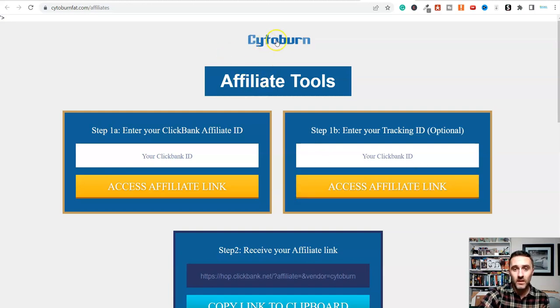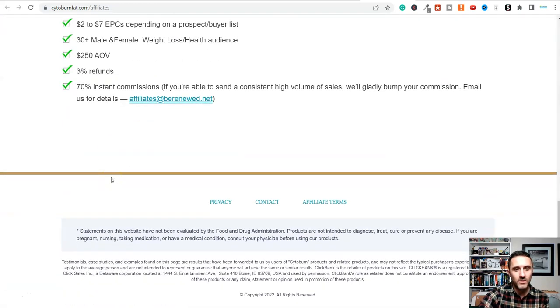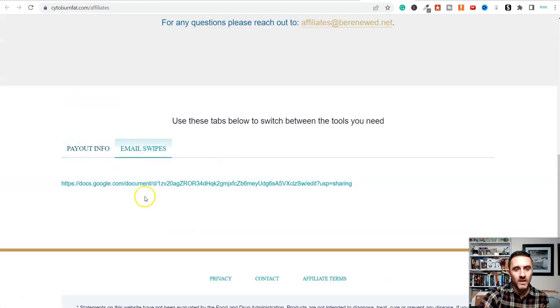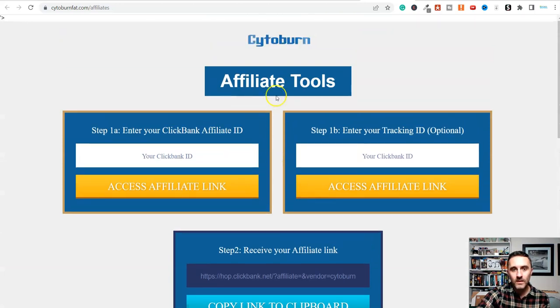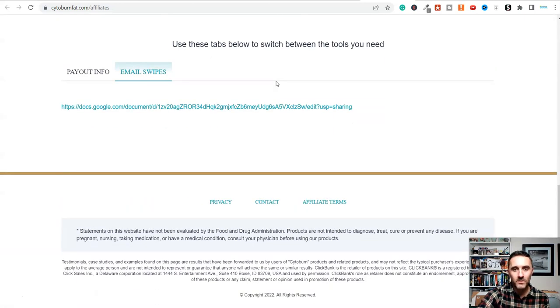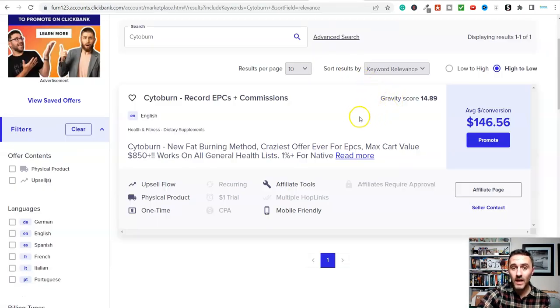So we can see over here, this website, let's scroll down. So we can see payout information. What else have we got? Email swipes. So if I click on here, it will take me over to email swipes that we can use. And then what else have we got on here? It's not a lot, to be honest with you. I thought they'd include more stuff like images and other bits, but they have this page here, so we can use that. And basically, any products which you're looking at over on ClickBank, you want to make sure they have an affiliate page, so you can get more resources and tools from them.